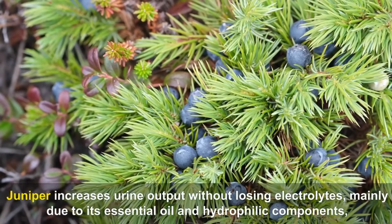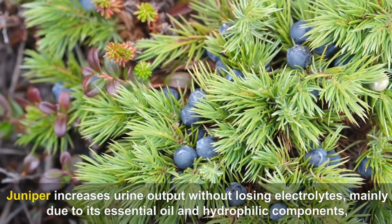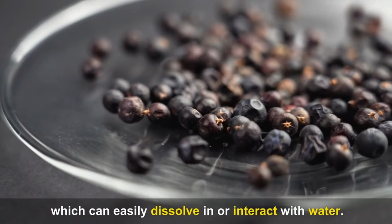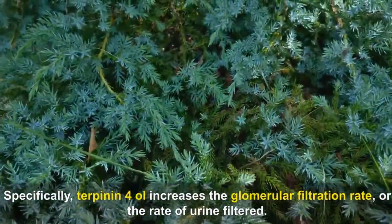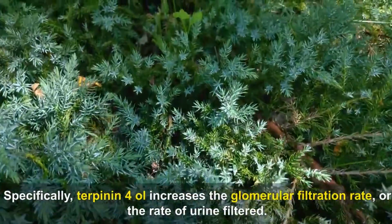Juniper increases urine output without losing electrolytes, mainly due to its essential oil and hydrophilic components, which can easily dissolve in or interact with water. Specifically, terpinen-4-ol increases the glomerular filtration rate, or the rate of urine filtered.